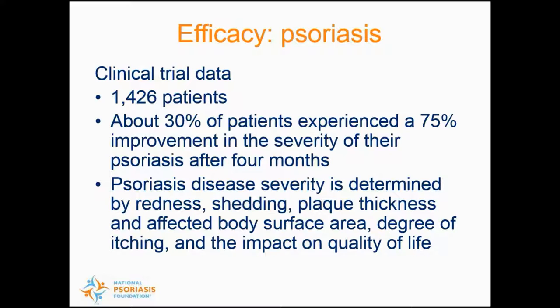Examples are cyclosporine, methotrexate, and Soriatane. Cyclosporine, interestingly, was actually derived from a product that was made by a microorganism, and then was created synthetically in the lab. Methotrexate we've had for many years and has been kind of a mainstay for treating both psoriasis and even psoriatic arthritis over the years. And then Soriatane, also known as acitretin, is a vitamin A derivative. So it's actually a derivative of a vitamin that can be useful for certain types of psoriasis.